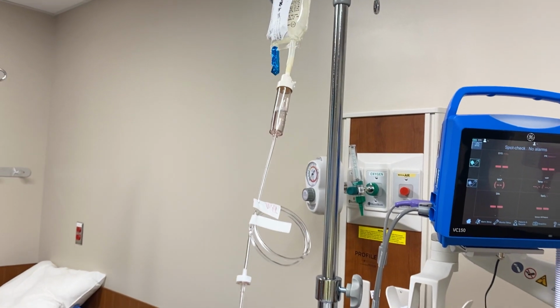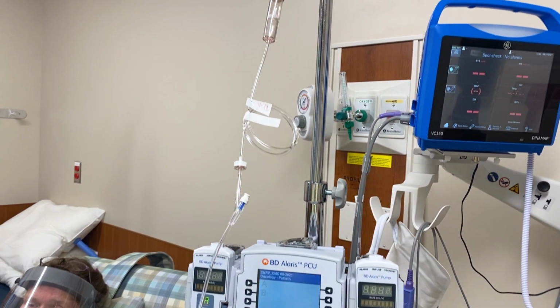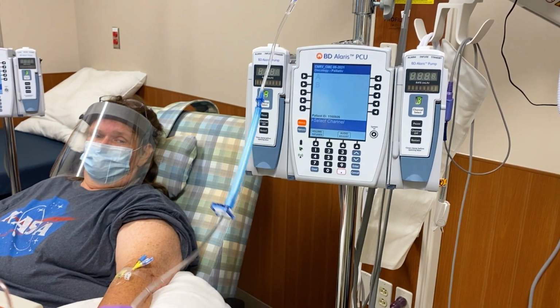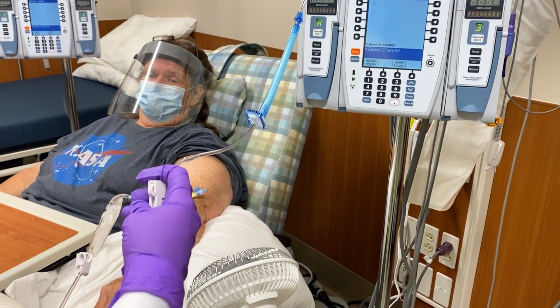So this is a single treatment, so a single infusion. The medication that we have available at Carilion is casirivimab and imdevimab. It runs in the vein for 30 minutes, and then we watch for the hour to make sure there are no side effects.